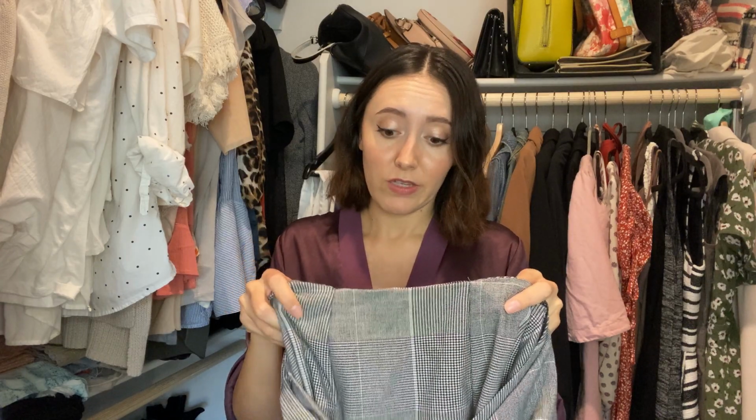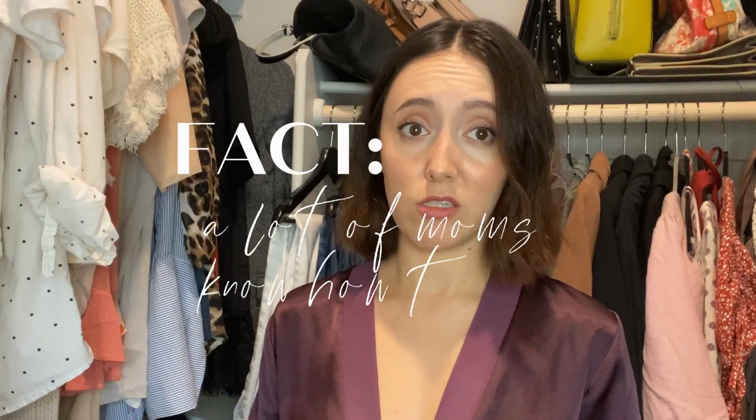Super easy, guys. It took me like 5 minutes, and you can still see the pen markings, but now it fits me like a glove. Of course I was thinking, why did it take me so long if I had this skirt in my closet for a year? If you are not into mending your own clothes, or if you don't have a sewing machine, you can always ask a tailor or even your mom. I think a lot of moms know how to sew.